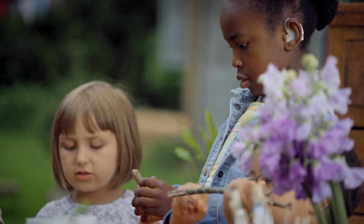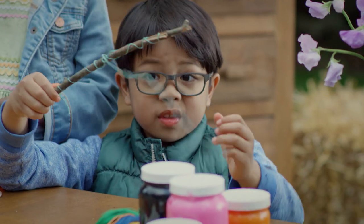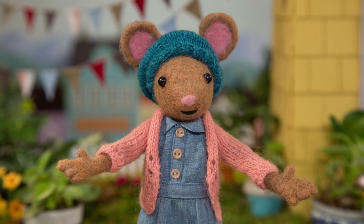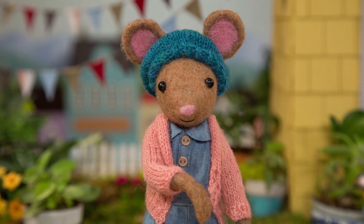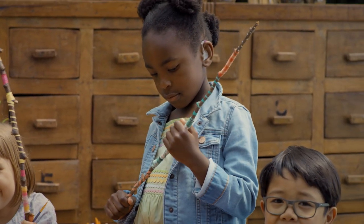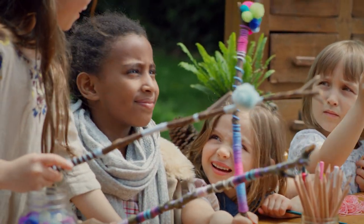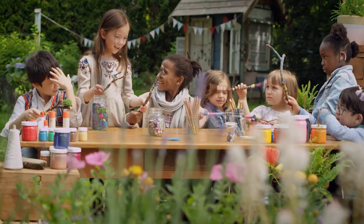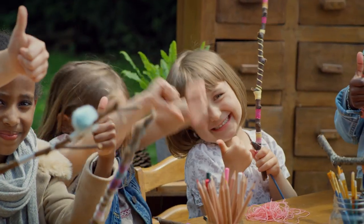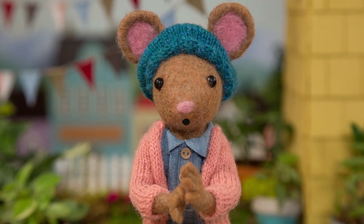You're doing great. Great work, Gumboot Kids. Take your time and enjoy yourself. Once you're done, your rainbow wand is ready to play with. I love it. Yours looks beautiful. Thank you, yours too. All done. Okay, Gumboot Kids, let's see what you've made.